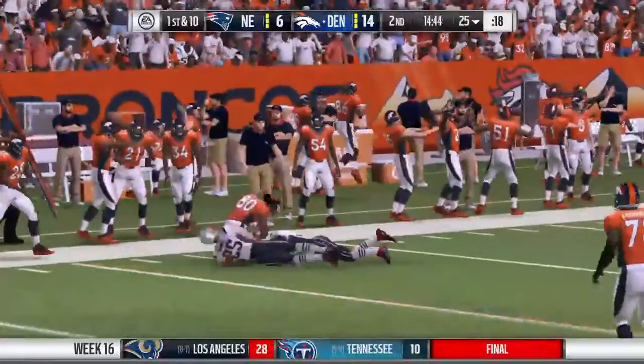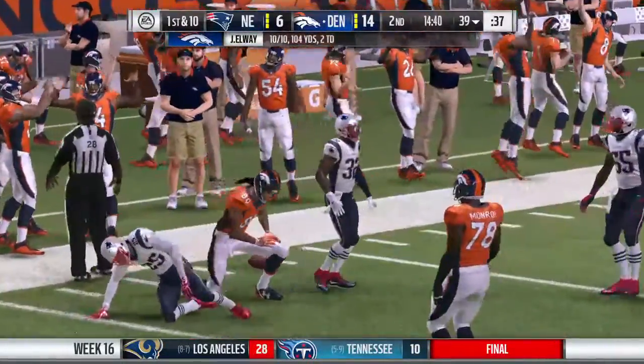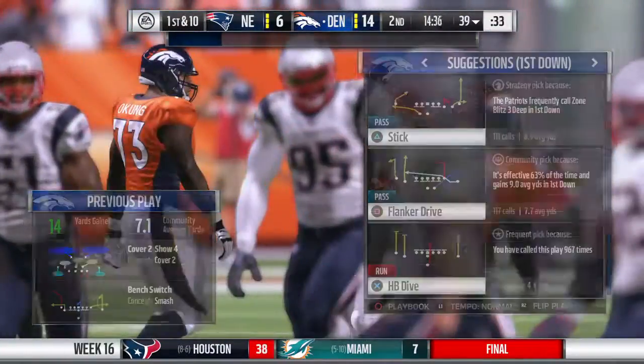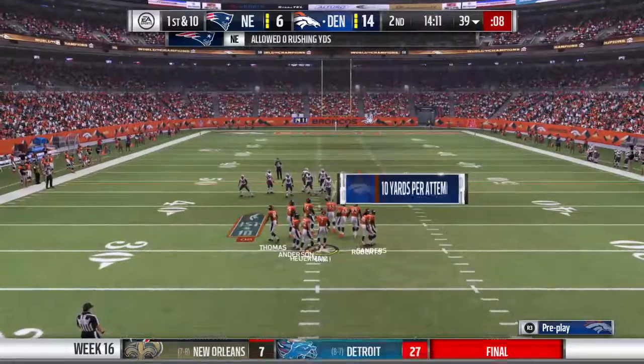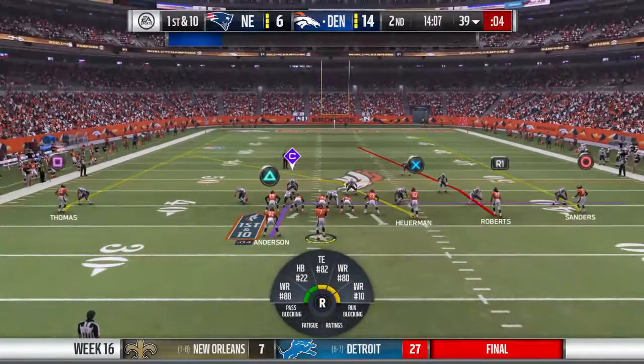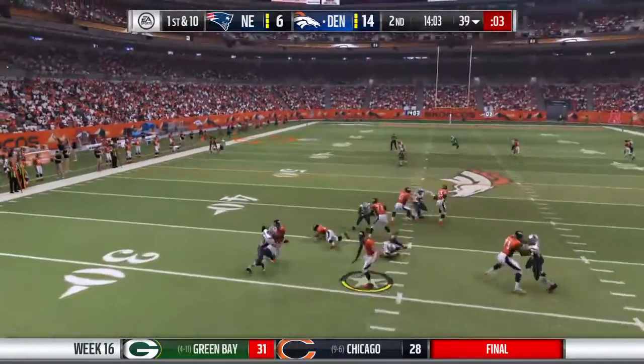To be able to take exactly what happened before, replicate it. They may have to make a few additional changes along the way because I'm sure the defense will make some adjustments, but they've got to have great confidence having scored the last time out. That was a nice completion on an out route, and those types of plays are the result of arm strength by the quarterback and timing by the receiver.